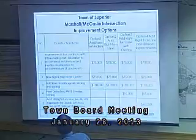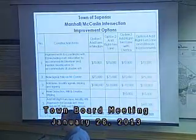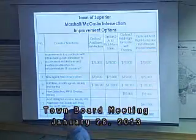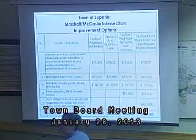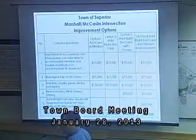This option looks at, well, we have a new DDI. We've torn up the intersection in several places. Should we go ahead and overlay the intersection and redo the detection loops and things of that nature? So that would give us kind of a fresh-looking intersection from the DDI through Marshall and McCaslin.